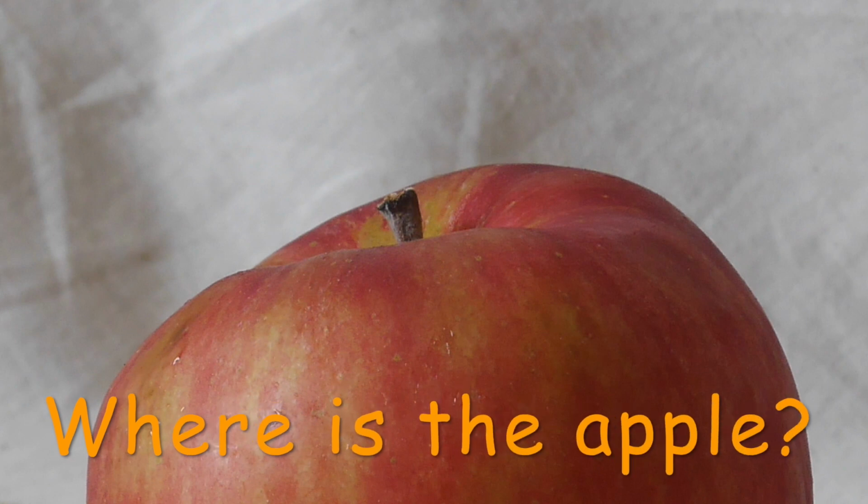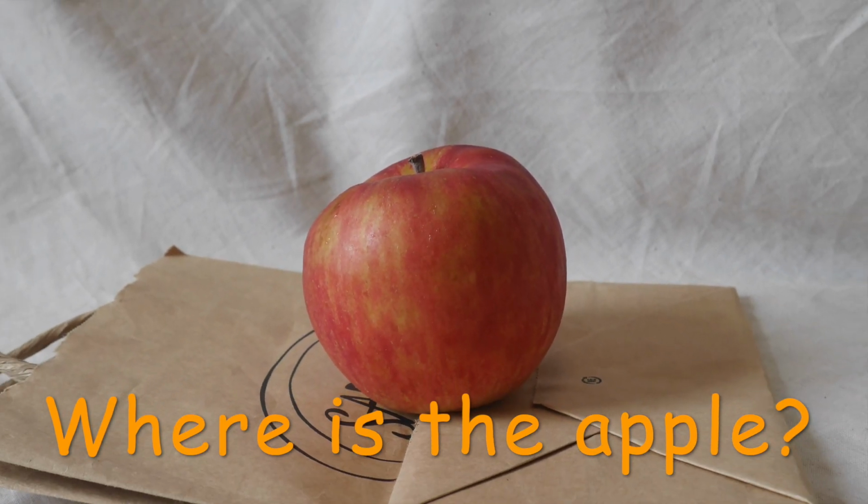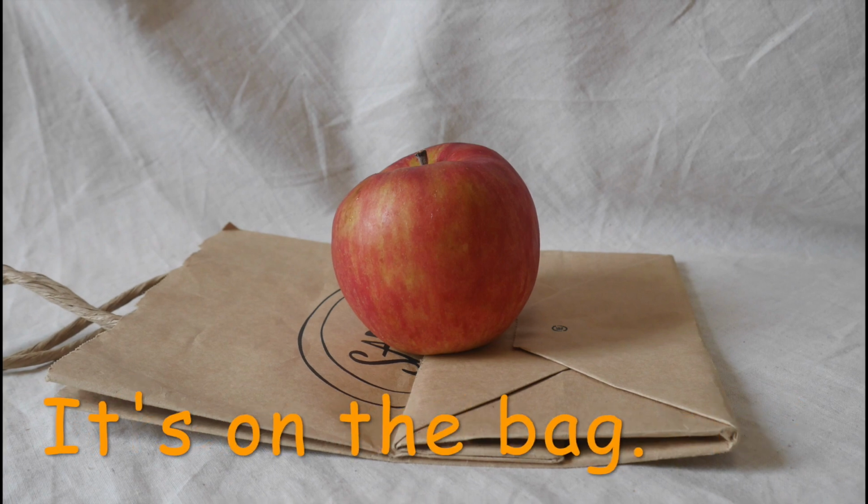Okay, so where is the apple? Where is the apple? On the bag! Okay, on the bag. The apple is on the bag.